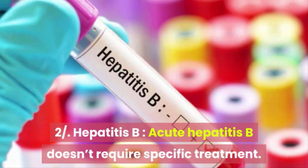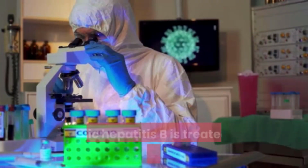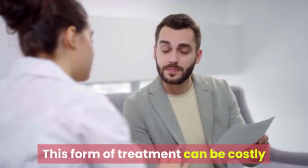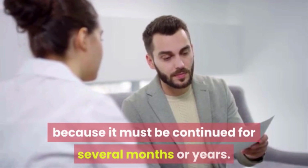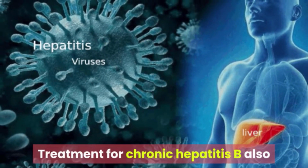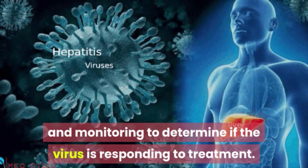2. Hepatitis B. Acute hepatitis B doesn't require specific treatment. Chronic hepatitis B is treated with antiviral medications. This form of treatment can be costly because it must be continued for several months or years. Treatment for chronic hepatitis B also requires regular medical evaluations and monitoring to determine if the virus is responding to treatment.